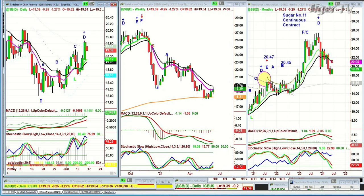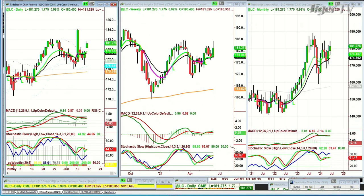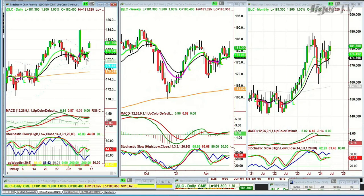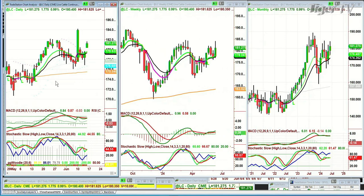All right, let's just do live cattle. Live cattle had a big spike. It went peak A, B, C, D, pulls back, goes to a spike up E, and then fails. And now it's in a trading band at 181. Yeah, this is actually making higher highs and higher lows. So cattle is doing very nicely. It's in a big rectangle for the moment. 176 is key support, it's at 181 and a quarter. And the weekly chart says, yeah, it's stuck in a range, but it is making higher highs and higher lows. Same thing with the monthly chart.